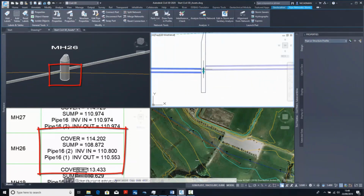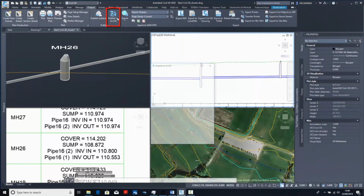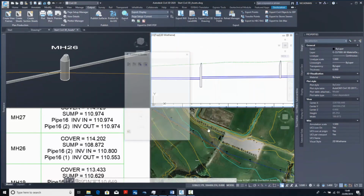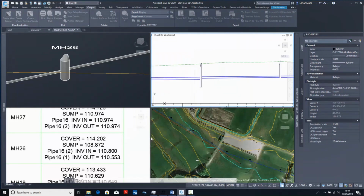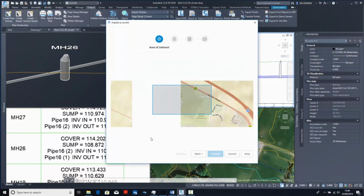But the challenge for many asset owners is that they mightn't natively manage it in this environment. They want to publish it to their GIS system or ArcGIS. So we want to publish all these handover assets and get them into ArcGIS. So we can use our connector tool to actually publish this data, give it the features, or the intelligent objects we want to publish, which is our storm system. We will give this a name and we will assign it out to our organization.